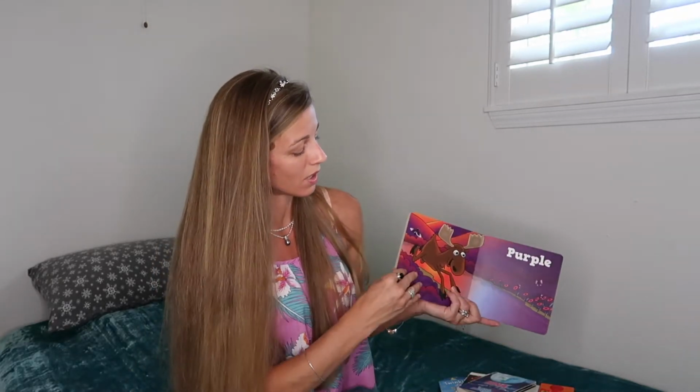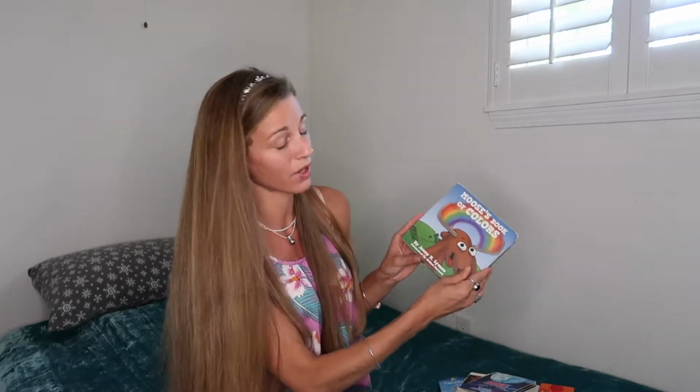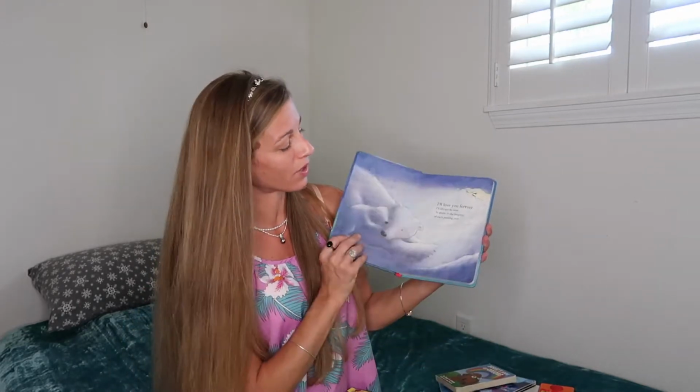These are Hawaiian little books. I found these at Costco, Pele and Hiiaka, and they're just such a sweet story. We've got color books, so we're focusing on different colors. This is a Moose Alaska book. I think we brought this from Oregon with us. I Love You Forever is a super sweet book Micah found for the kids. He likes to read that to them at night.